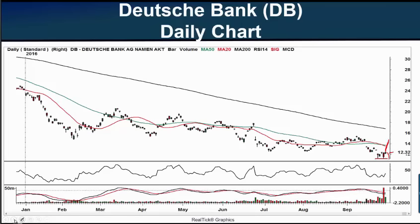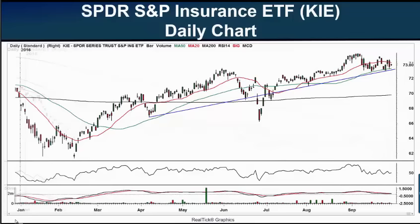I think it will help us gauge the U.S. markets. Our final exchange-traded fund here is the SPDR S&P Insurance ETF. I'm looking at this again. I know we looked at it a couple of months ago. Top components in the KIE are Willis Towers Watson, Principal Financial Group, Hartford Financial Services, AJG, which is Arthur J. Gallagher, and Allstate. Companies like that.